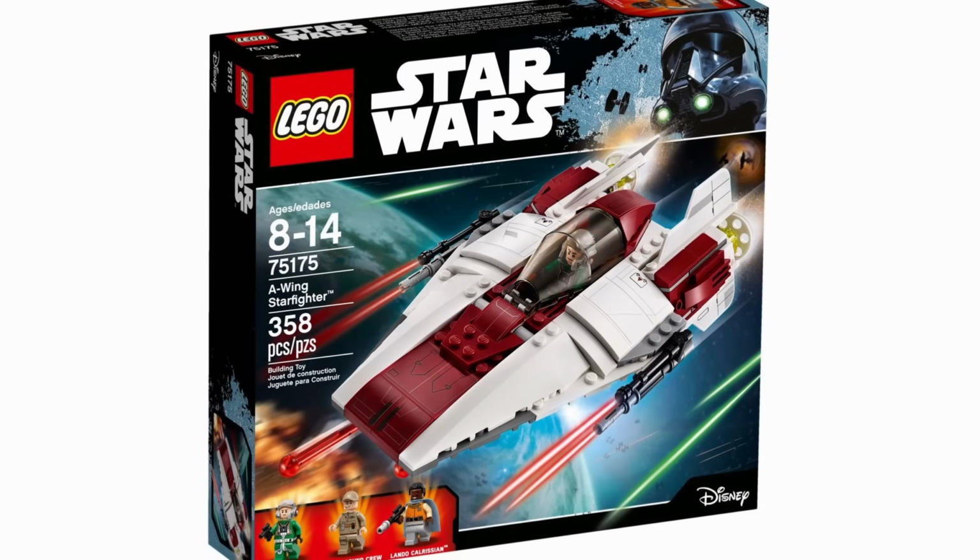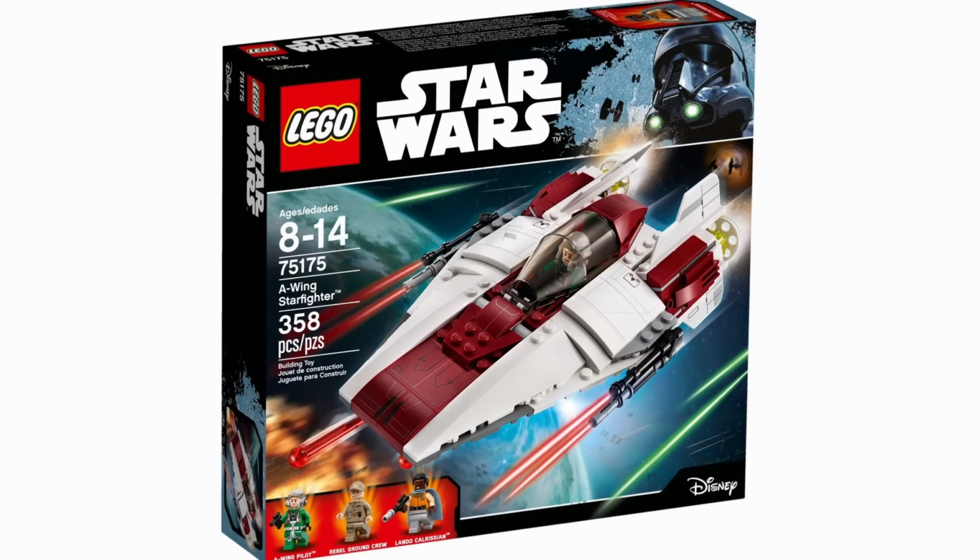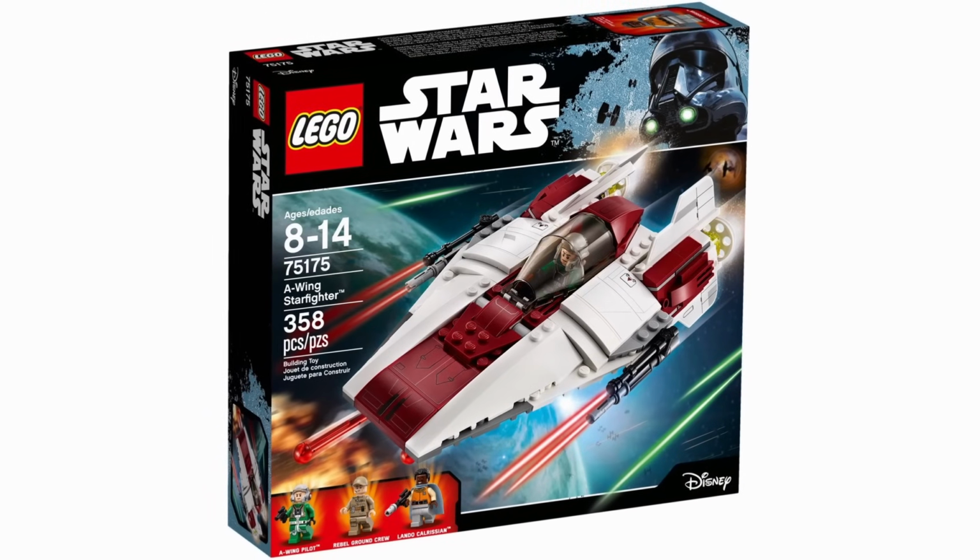And I mean, again, out of the multiple A-Wings that LEGO has made, I think this is the best one, and it's honestly flawless. I would love a remake in the near future, although I just can't really see how LEGO would make one better than this.